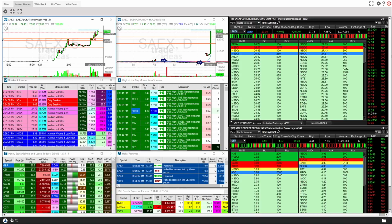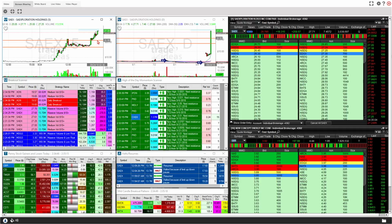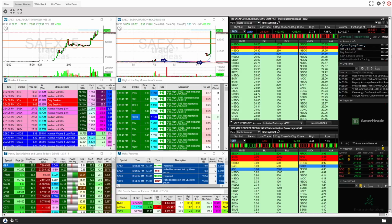I was able to get in from 20 bucks right up towards that $22 mark. 2,000 shares right here, was able to make a nice profit. As I said, if I was able to continue to hold on to this stock, I would have been up probably around, what, right around 10 grand right now.